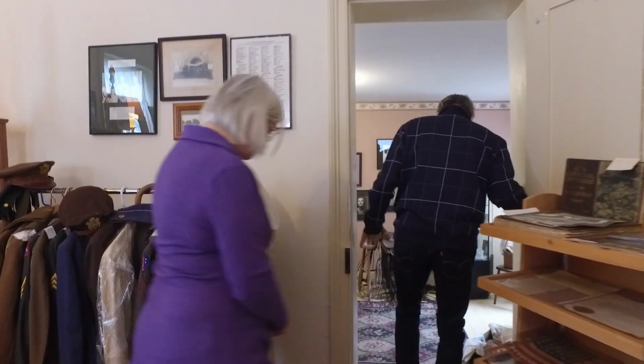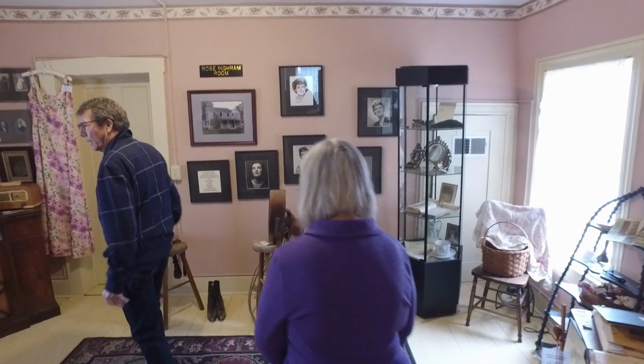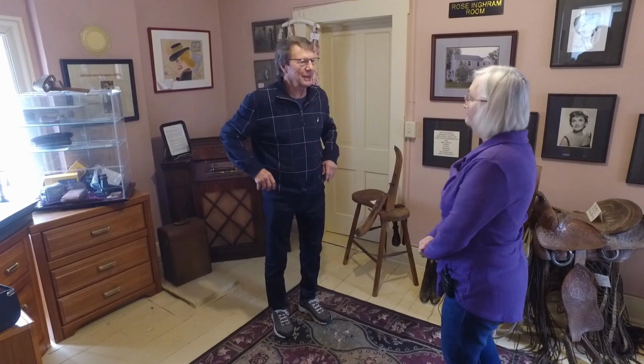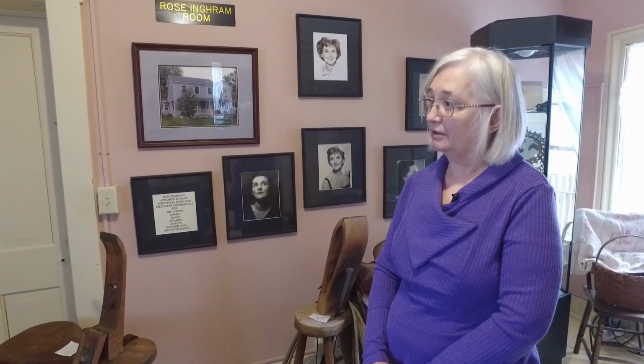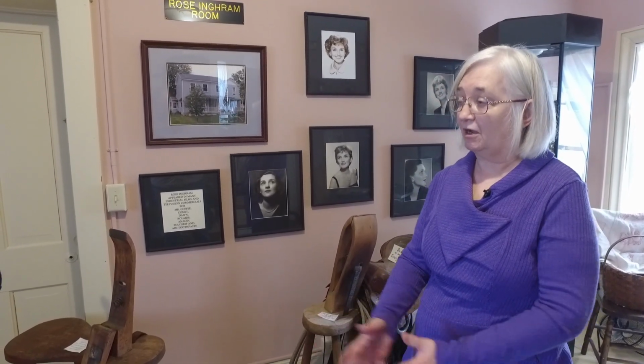Now going back out into another area that was added on. We call this the Ingram Rose room. Tell us about Rose. Rose was born and raised here in Palmyra. Her last name was Berghofer. Her father owned a harness shop and several other businesses. Then she married a man by the last name of Inman, and her mother-in-law realized that she had a good singing voice and got her started in opera.